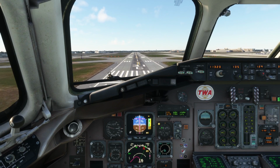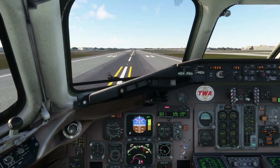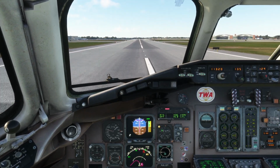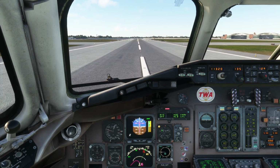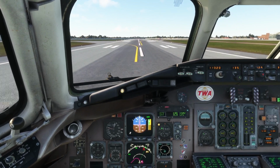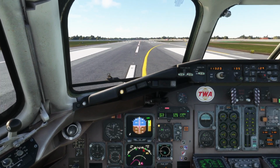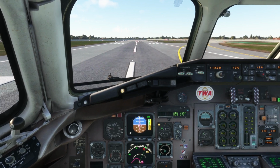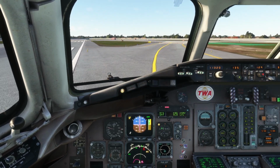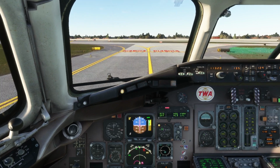50, 40, 30, 20, 10. There we go. Give her all she's got. Felt a little rough, but it wasn't too bad. Disengage auto brakes. Reverse is coming in. Take the high speed exit here on Bravo. Not too bad. Being out of the 80 for a little bit.